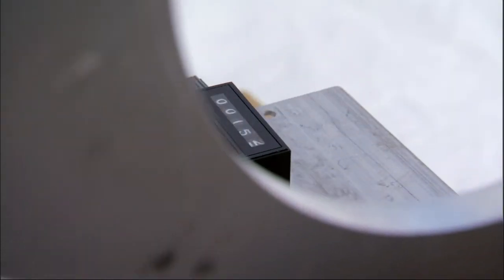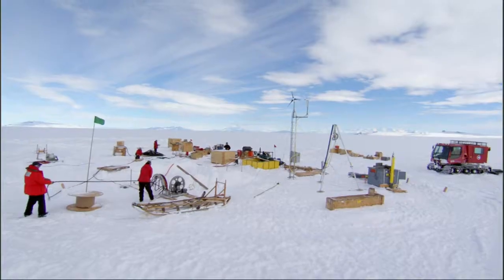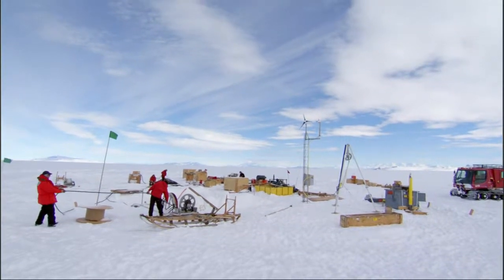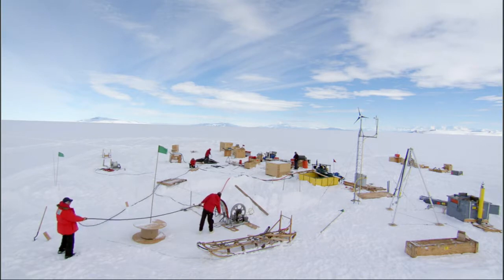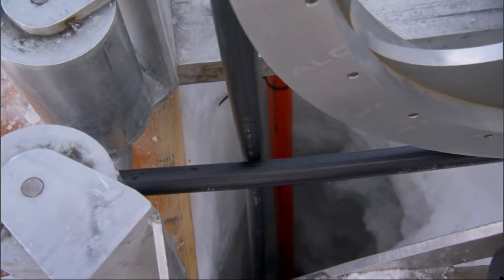Well, I've been working down here for 25 years, but I have never felt such a sense of urgency as I do with this particular project. We know that sea level is rising right now. It has been rising for the last century, but it's rising faster now than it was before, and we expect that acceleration to continue. To understand what the ocean is doing to the ice, we have to get into the ocean. And the path to get to the ocean is through that ice shelf.